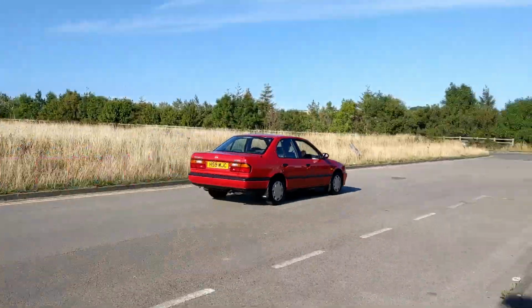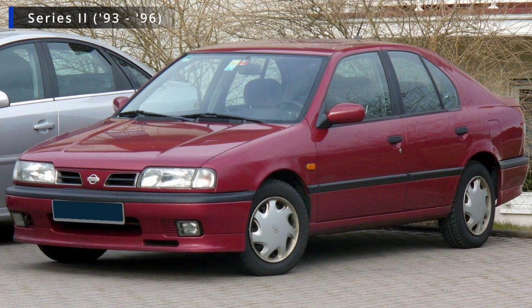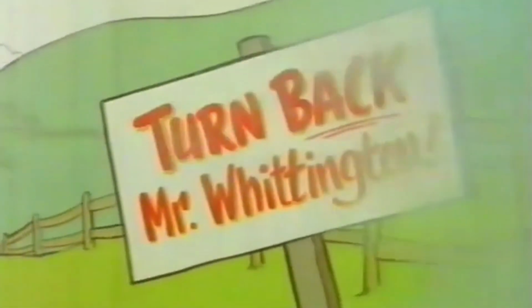In 1993, they facelifted the Primera. They called it the Series 2, and it just had a slightly different grille and some other little changes. They did make it safer. They put the side impact bars and the airbags in, and ABS as standard as well, which was a big deal back then, to the point where Nissan made a funny little advert about it. I wish they made car adverts like they used to. It's a lost art, I think. And they didn't seem to take themselves quite so seriously back then either.